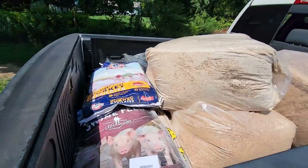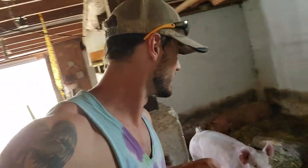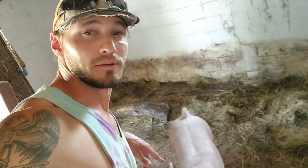I also picked up some more feed and some bedding. I'm on my last bale of hay, so I don't want to waste it on pig bedding. I want to use that for the goats and let them eat that hay. It's good alfalfa hay. Hey girl. So I picked up some sawdust from the mill where I get my feed, and that's going to go in here for the pig bedding.